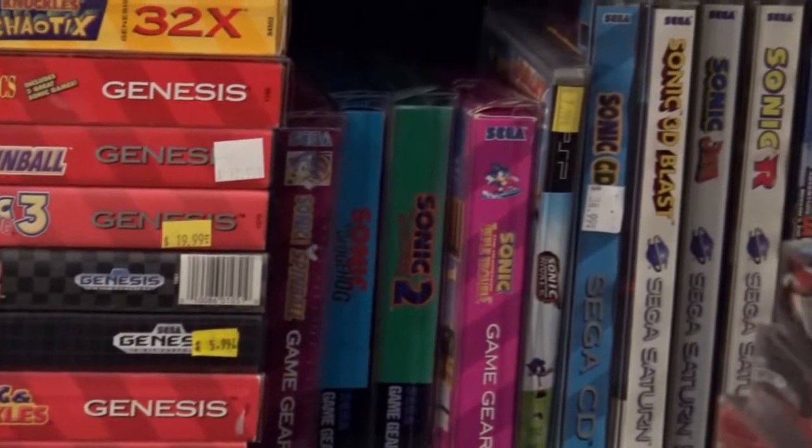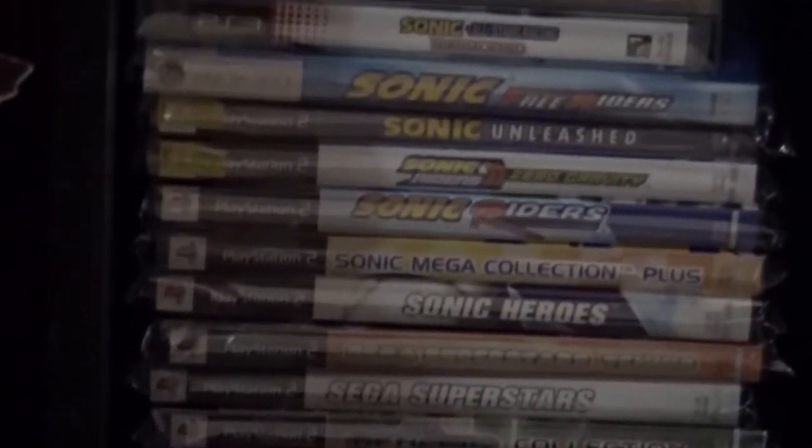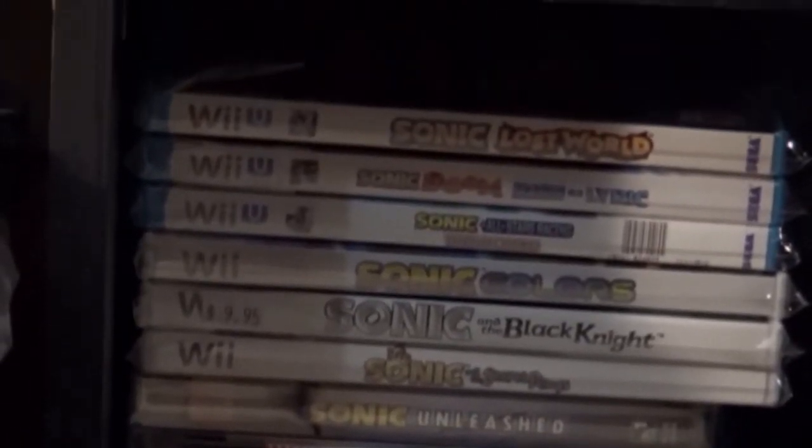Now when we get to the Sega portion of the wall, we also have, obviously, any Sonic game. Sonic was their big mascot when the Genesis came out. And then when we get to the Sony portion of it, we have Crash Bandicoot and Spyro.